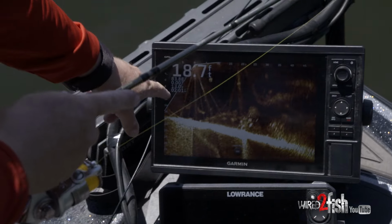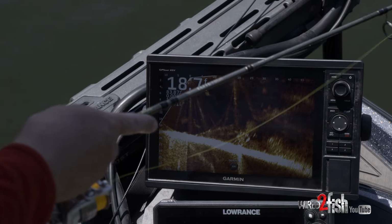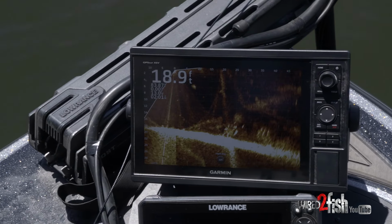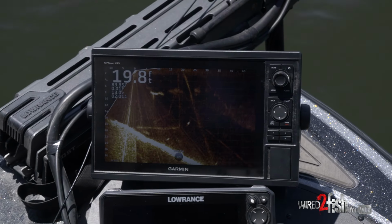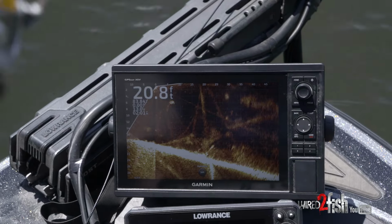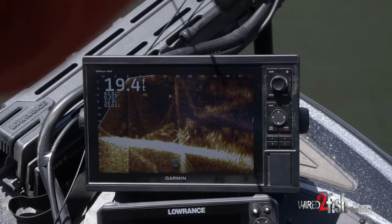Oh, did you see that? I started pulling away and then one came up and took a look. He took a look at it, but I wasn't patient enough for him. And so once again, I'm just gonna make a little pitch out there.